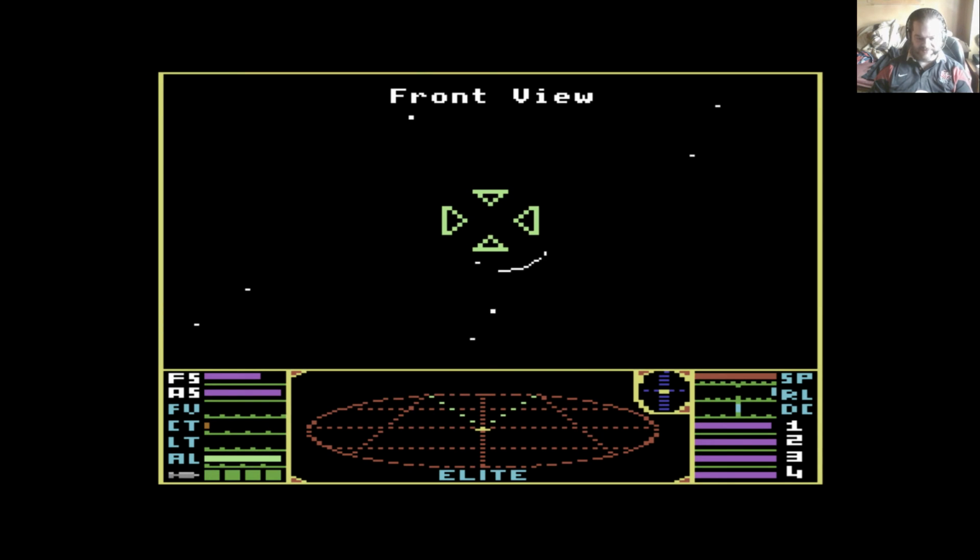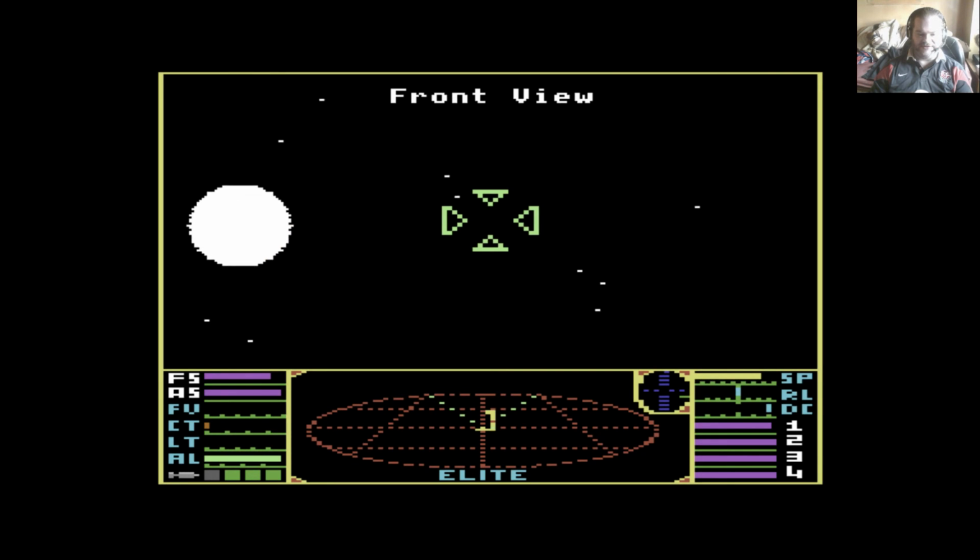Alright, so now we have more ships. Let's prepare a missile. So I've got a missile prepared. Now targeted, so we'll fire the missile at him. That looks like a Mamba. It is a Mamba. So these other ships will either be other Mambas or they might be Krait.